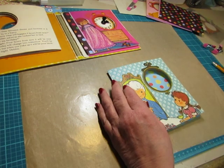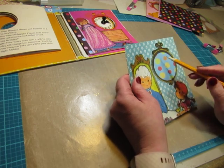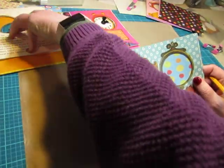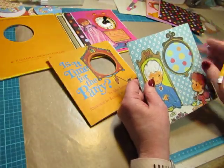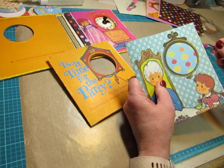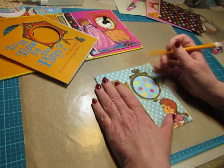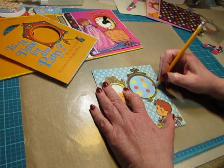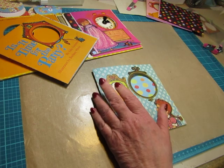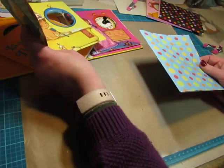I just thought that if I made a mark on the top page in each signature and then cut all 4 pages that I'm cutting with that, then the bottom ones might not line up. So I'm just doing them in 2 separate sets, if that makes sense. So I'm just going to make a circle there so I know where to line up my die, and that pencil mark will be cut off.